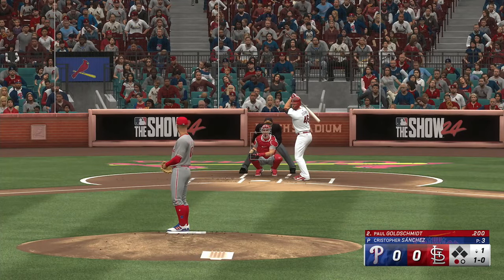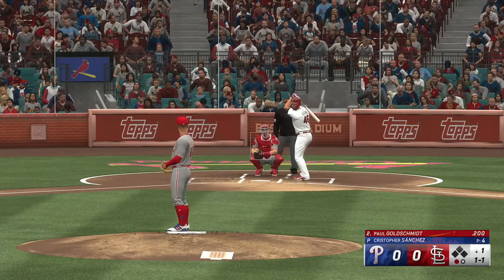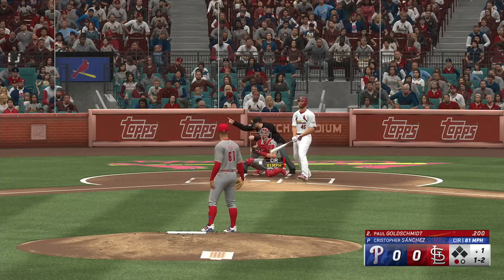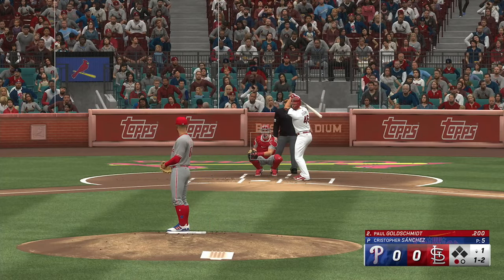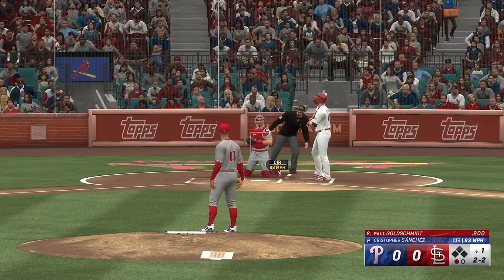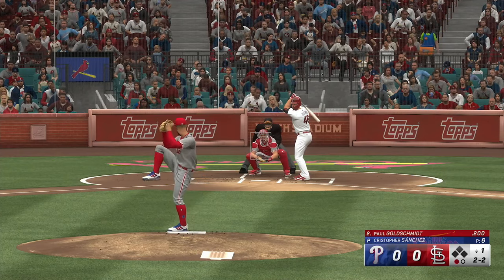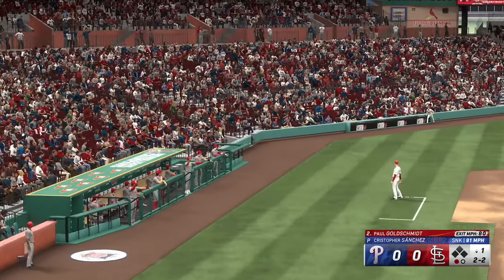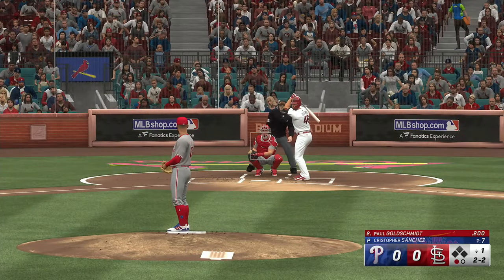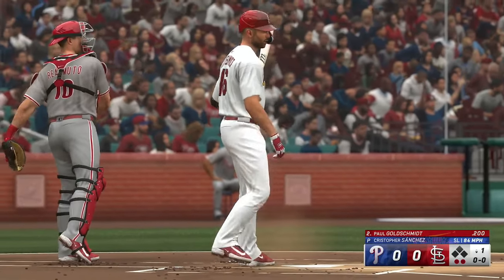One out, base is empty. Inside corner, and that's called a strike. And now the count, 1-2 after the swing and the miss. Two strikes. The wind and kick, the pitch. And another ball. The wind of the pitch. Swings and misses, and two away now.